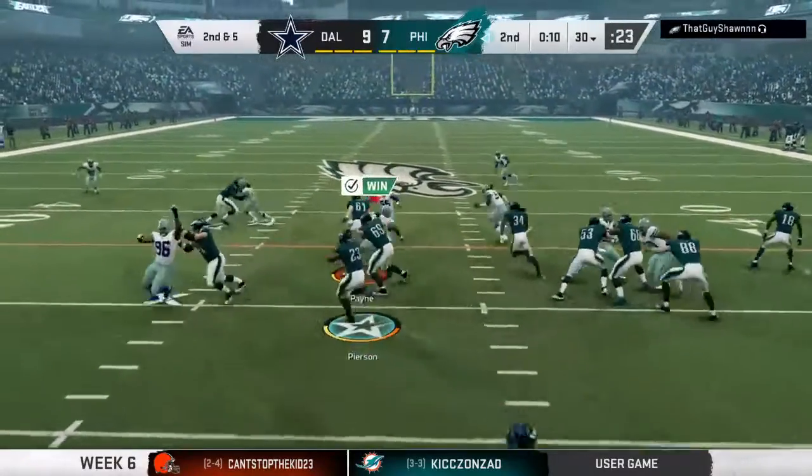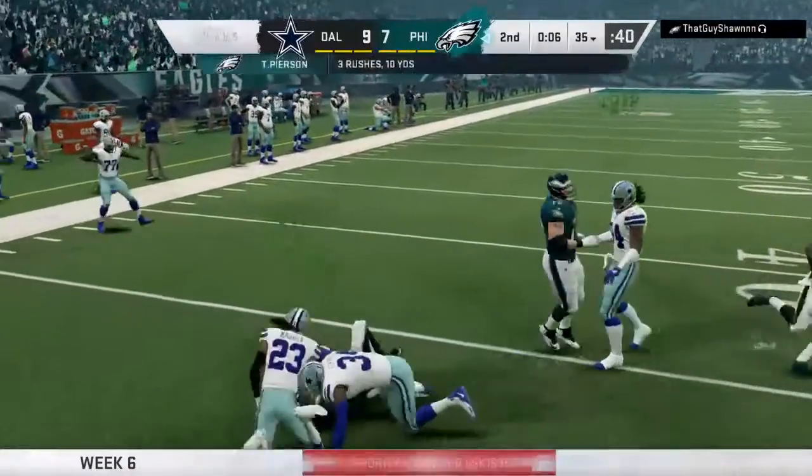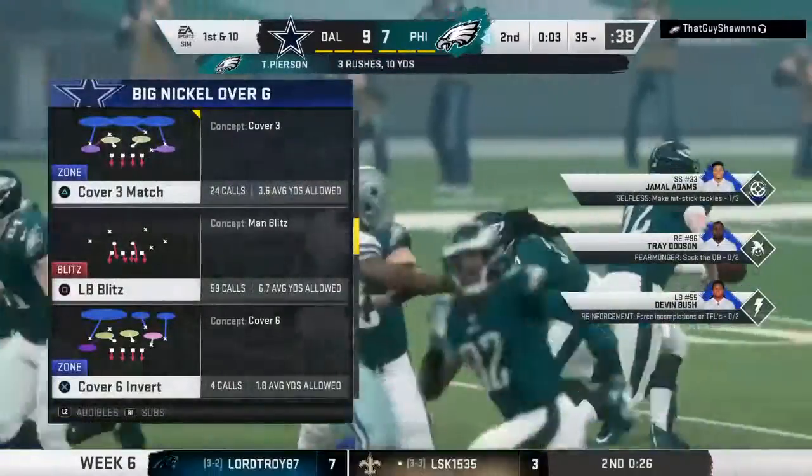Ball on the 30. They'll come up with a 2nd and 5. And he's going to have a first down, but not sure it'll matter as the clock will continue to run.